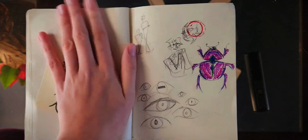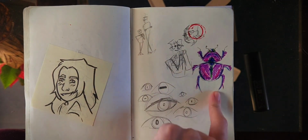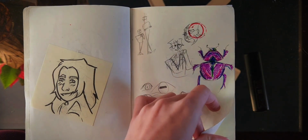Moving on, my partner. More pictures of my partner. You will see a lot of my partner. Just sketching, drawing. I made this beetle. This is gel pen. I wanted to see if I could recreate the colors of a beetle with the gel pens I had on hand.